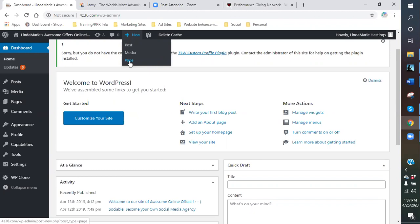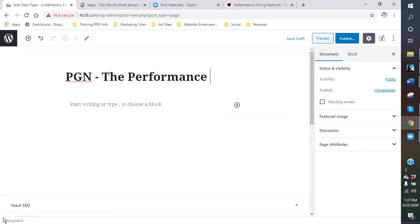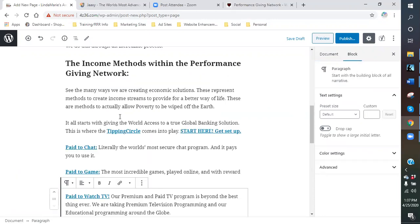So we're going to do page. And you see right here in your address bar, it says page. So you want to make sure that it does say page and not post. Now, because she hasn't updated, it tells you all the new stuff to the block editor. So you'll get that. So right here, we're going to do her title. Okay, and then we're just going to paste that information in there.